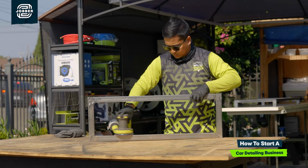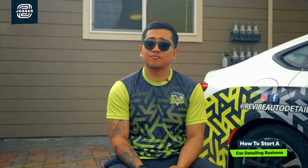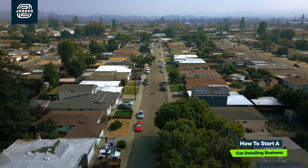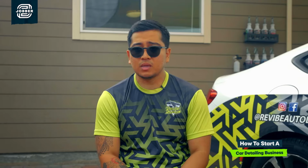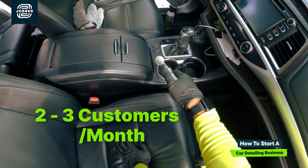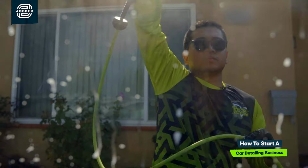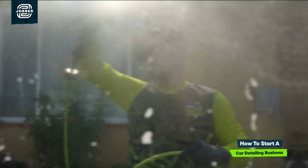On ads, Revive Auto Detail only spends $1 a day. I only run an ad on Facebook where you only target a certain area. For me, it brings around 2 to 3 customers a month, which is, you only spend $30 on ads and it brings you a few hundreds in the business.